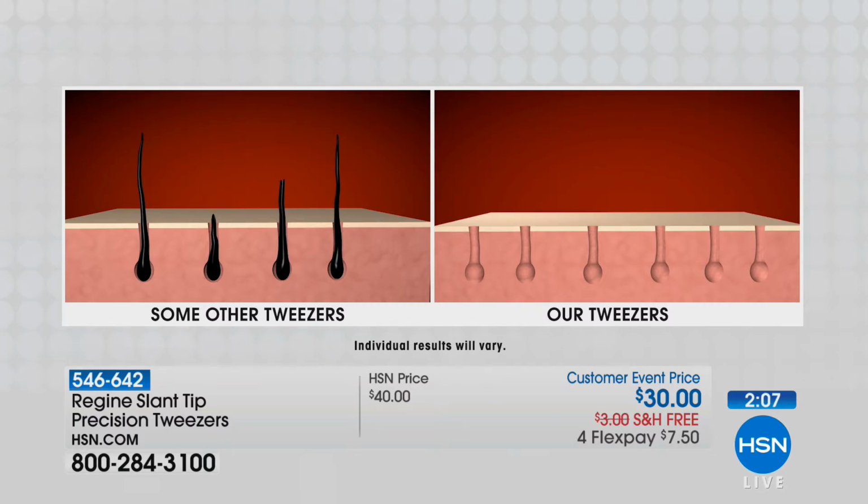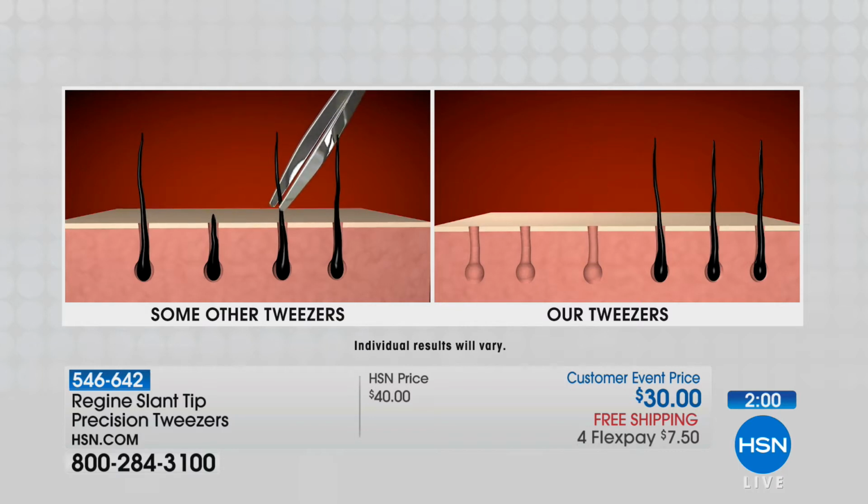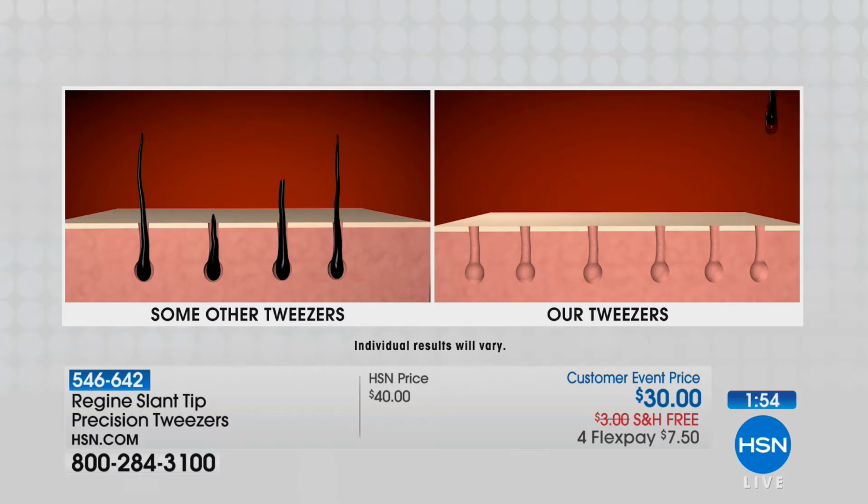Drives me crazy. Look at the one on the left. You didn't even get half of the hairs that you went after in the first place. I mean, that one missed. That one breaks it off. Oh, that's the worst. The precision makes all the difference. And I'm going to remind you, this is made in Switzerland, a 40-step finishing process.